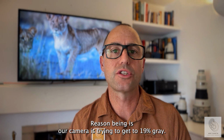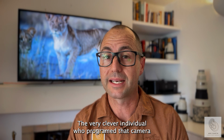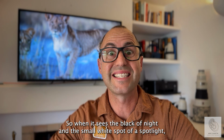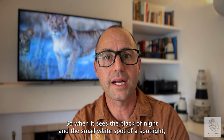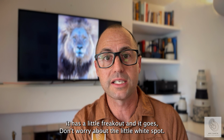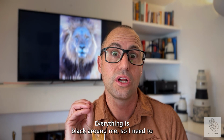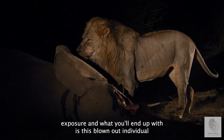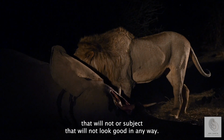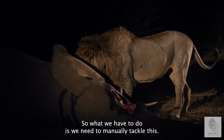Reason being is our camera is trying to get to 19% gray. The very clever individual who programmed that camera in the first place went to try and put everything to that 19% gray, so when it sees the black of night and the small white spot of a spotlight, it has a little freak out and goes, don't worry about the little white spot, everything is black around me, so I need to try and lift the exposure. And what you'll end up with is a blown out subject that will not look good in any way. So what we have to do is manually tackle this.